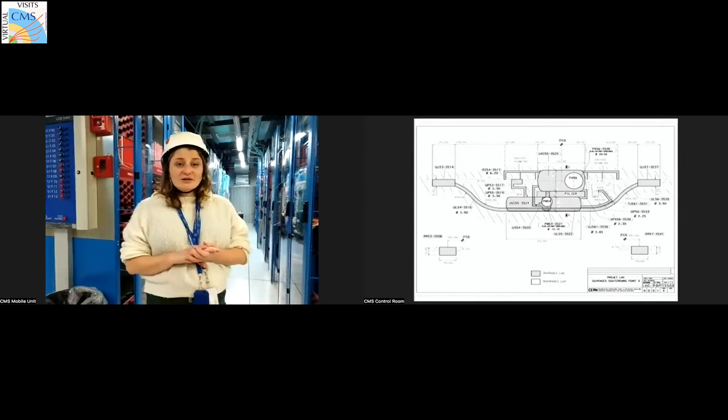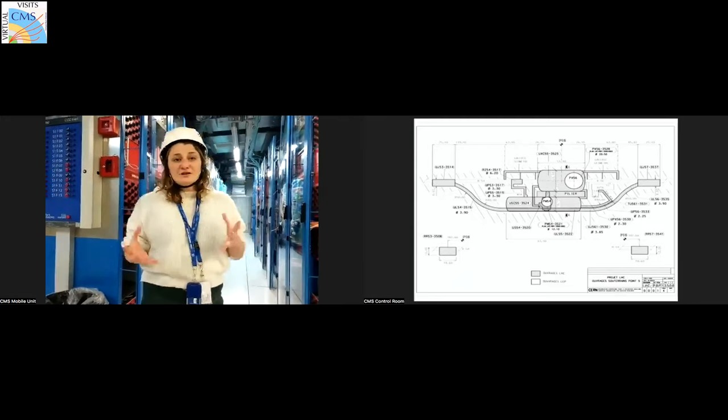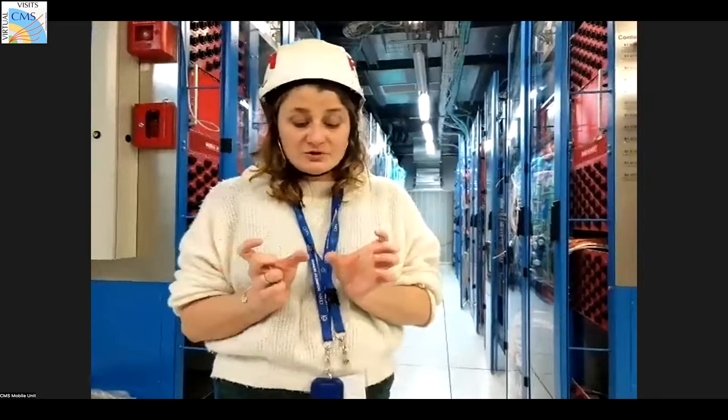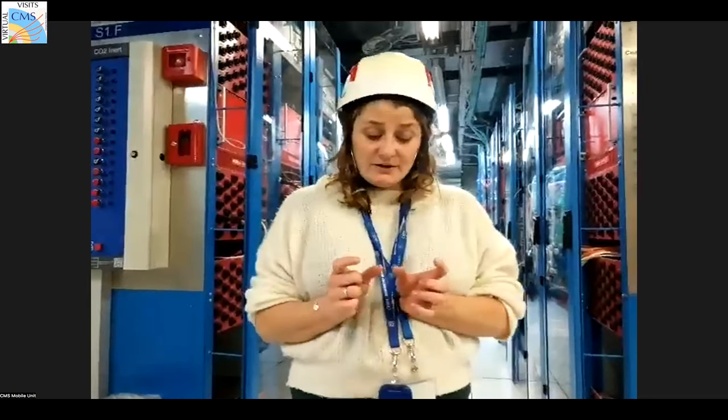And especially we have here what we call the trigger, because we need to filter on the collisions we are taking. The number of collisions per second is enormous. It's 40 million bunch crossings per second. I'm saying bunch crossing because the LHC is filled with protons, but they're not just one after the other. They're making little packets. And these packets are very dense. They're billions of protons in them, and they are separated by just a few nanoseconds.